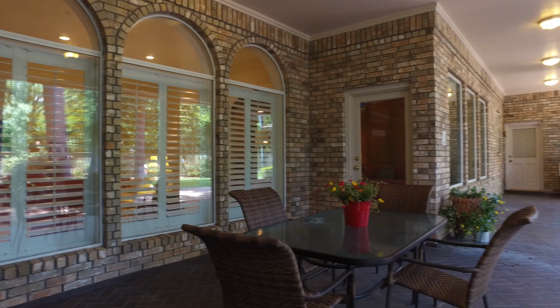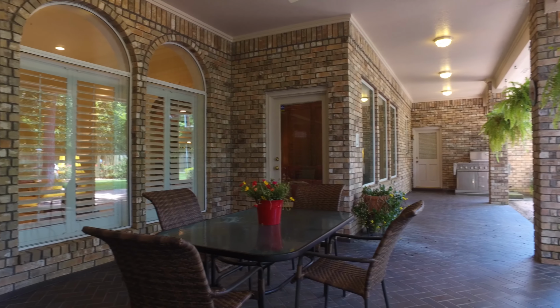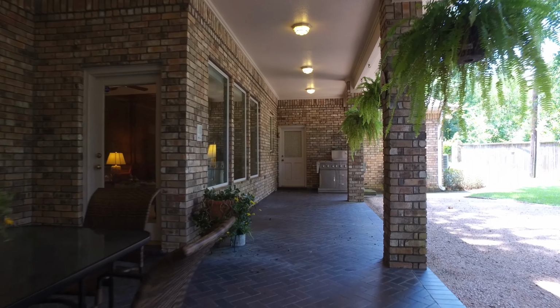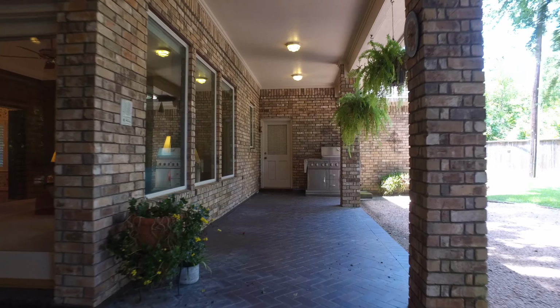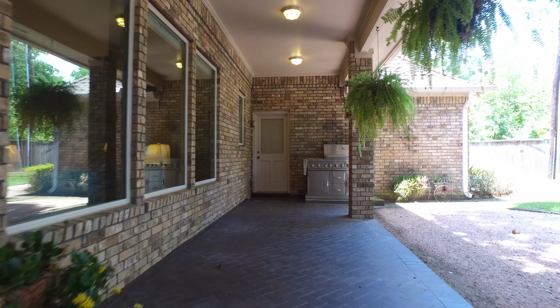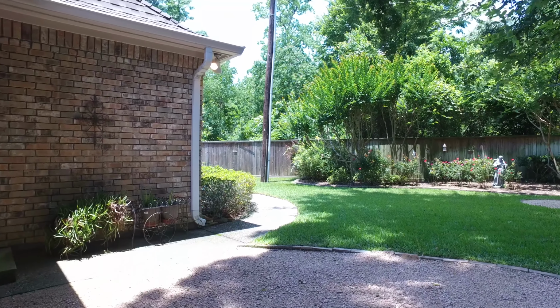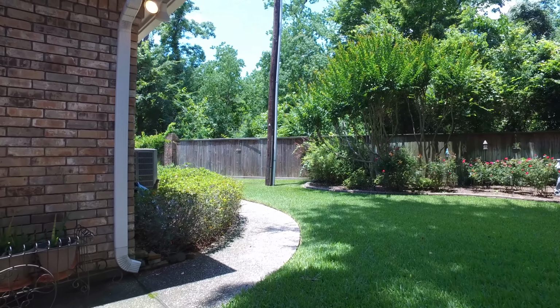The den overlooks the covered patio here in the backyard, with a park-like backyard. Plenty of room for entertaining. This back lot offers lots of privacy and character, with more than enough room for a large family or entertaining.